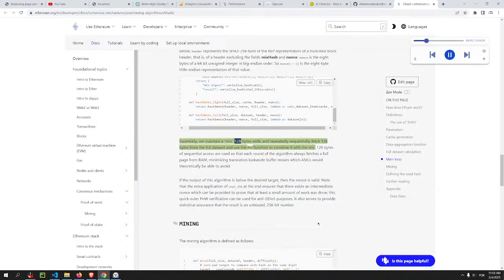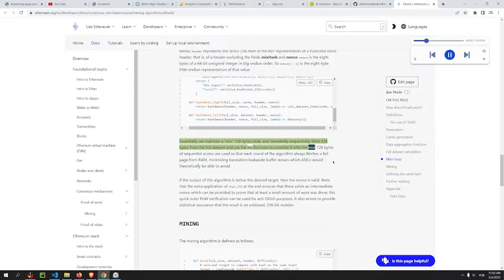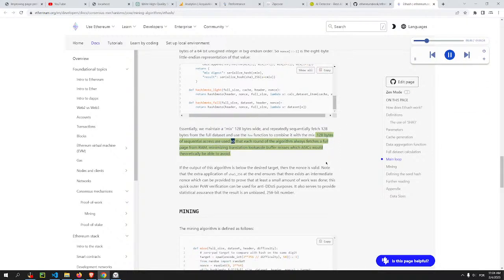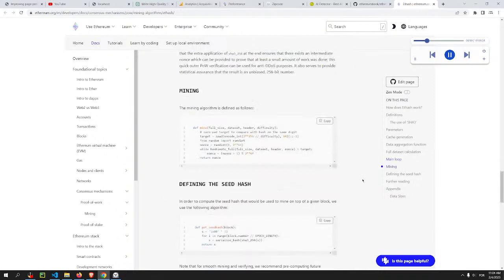Essentially, we maintain a mix 128 bytes wide, and repeatedly sequentially fetch 128 bytes from the full dataset and use the fnv function to combine it with the mix. 128 bytes of sequential access are used so that each round of the algorithm always fetches a full page from RAM, minimizing translation look-aside buffer misses which ASICs would theoretically be able to avoid. If the output of this algorithm is below the desired target, then the nonce is valid.